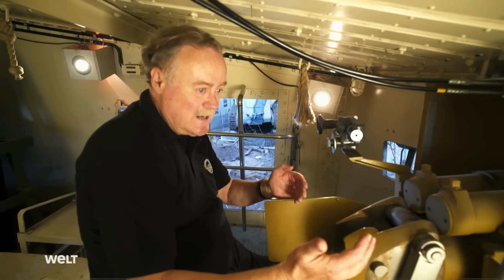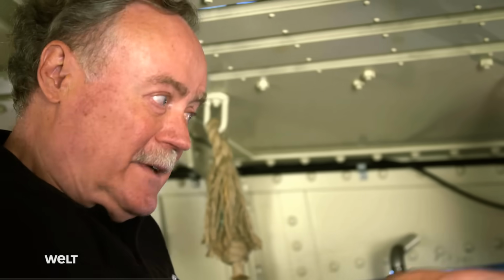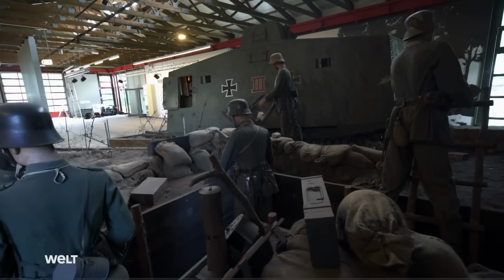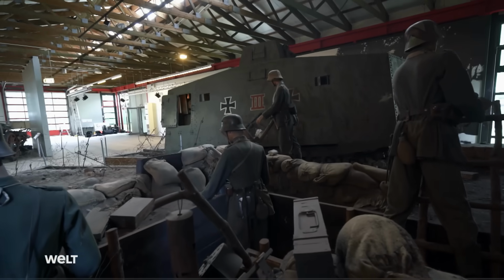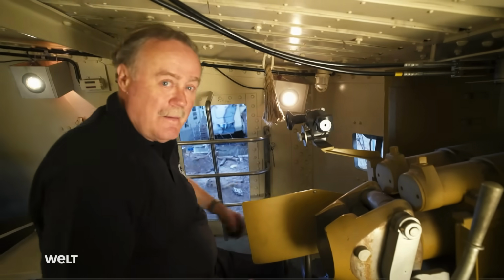The hatches were also closed for the main part, but if you wanted to see something, you opened them briefly. And as soon as they were opened, you had to anticipate that they would be shot at. Then bullets came through here. There were ricochets. Or someone threw a hand grenade in through here. They fit through perfectly, so it was catastrophic.